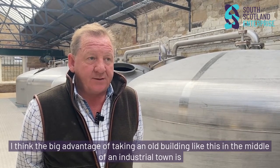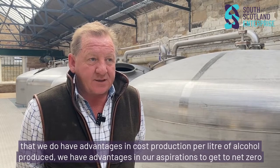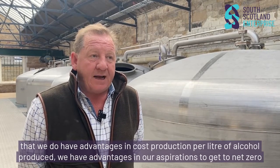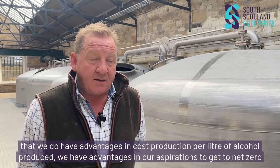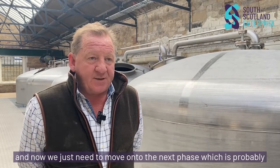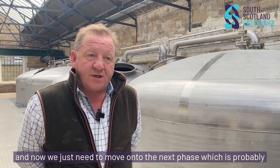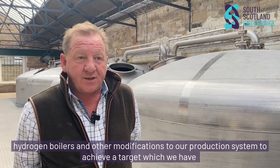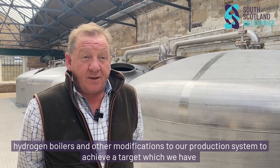I think the big advantage about taking an old building like this in the middle of an industrial town is that we do have advantages in cost production per litre of alcohol produced. We have advantages in our aspirations to get to net zero. And now we just need to move on to the next phase, which is probably hydrogen boilers and other modifications to our production system to achieve the target, which we've established with the rest of the Scotch whisky industry for 2040.